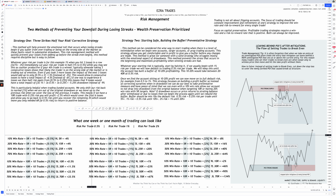If we, for example, look at trading 1% risk per trade, here you can get an idea of what it looks like. These tables, you can review them on your own too.